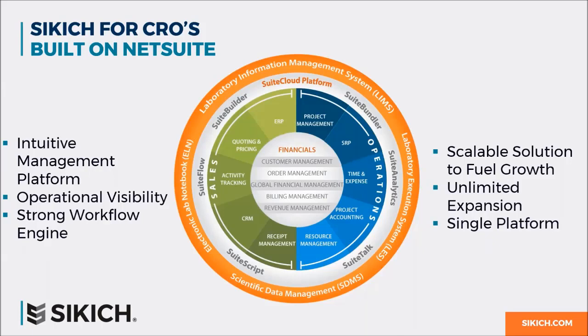Now, while this image provides a good look at the functionality that you get by using our Sikich for CROs built on NetSuite, the bullet points on the left and the right of the image are great benefits that you'll get from using the system.